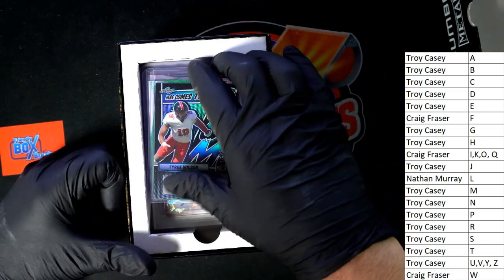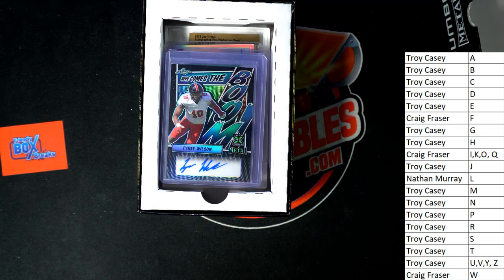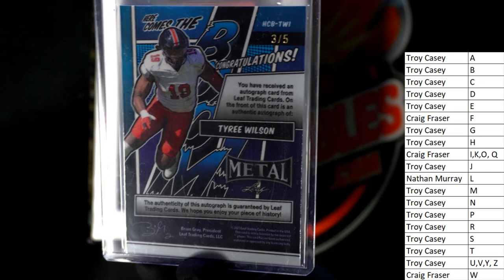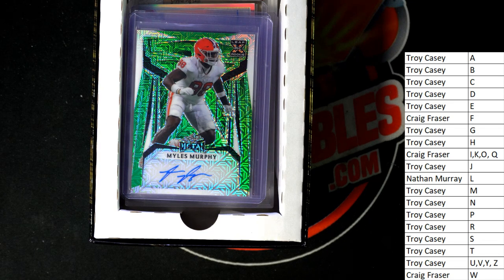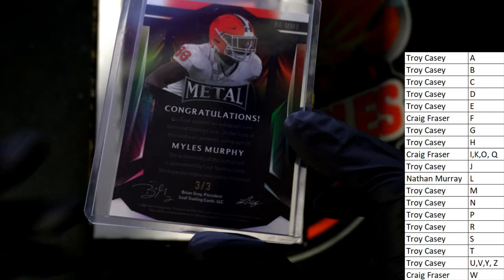W is going to have an immediate hit here. W. Craig, this one's numbered 3 of 5. Really cool looking stuff coming out of here. Love the way these look. Here comes the boom autograph, Tyree Wilson. Next up out of the break, this one's going to Troy C. It's got that green parallel look to it. 3 of 3, Miles Murphy.